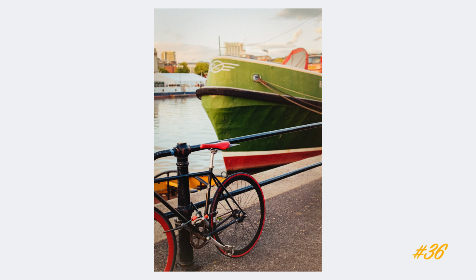I remember my dad shooting loads of film when I was young, always getting annoyed at me if I stuck my tongue out or if I blinked when he took the photo, because you can't just delete it and do it again. You've used that shot on the roll. Yeah, that's all right. I saw the bike, I saw the red, and I saw the green of the boat, and I just thought, that looks nice.